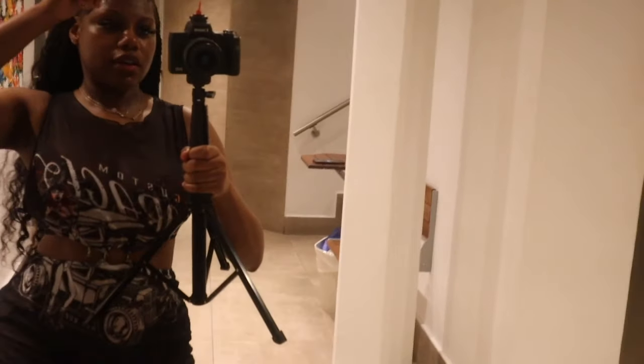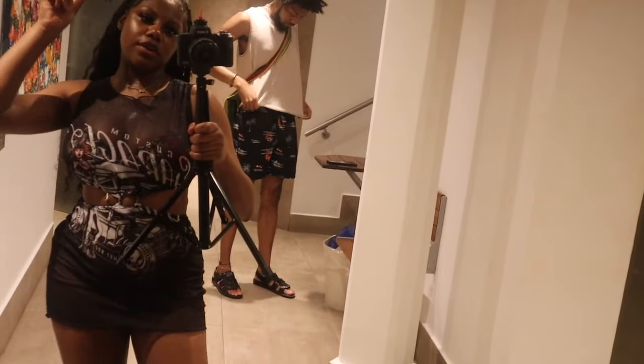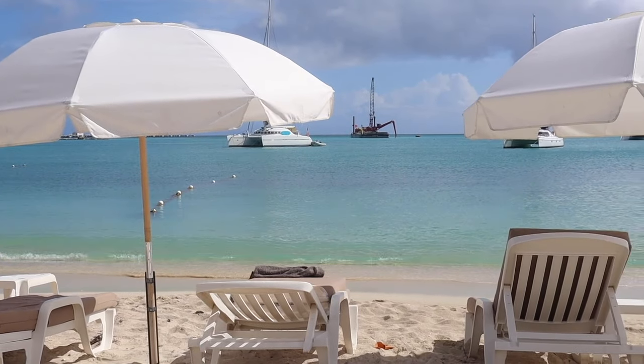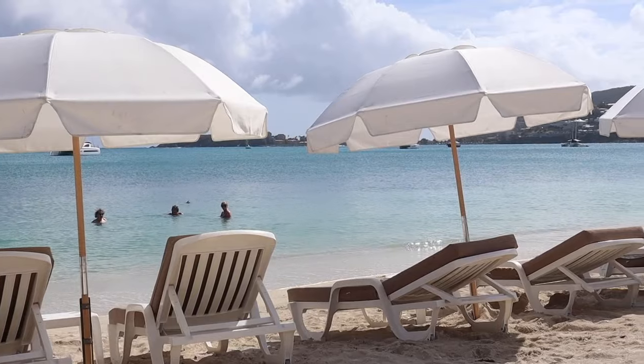So this is my bikini and cover up. Ready to go on the beach. I think I might definitely get that massage. I think I definitely need it. We're getting some well-needed relaxation.